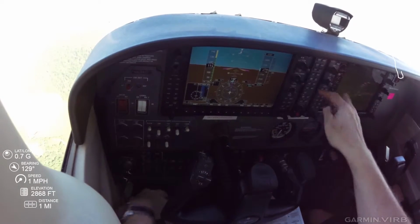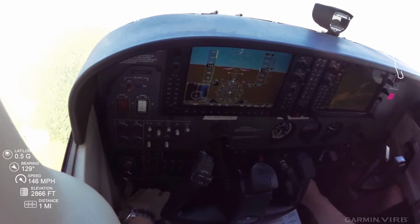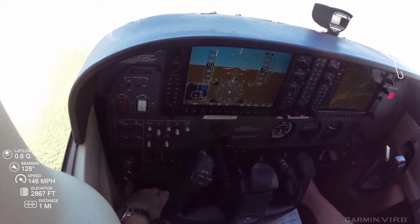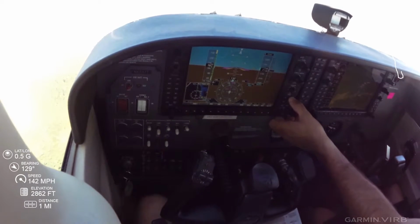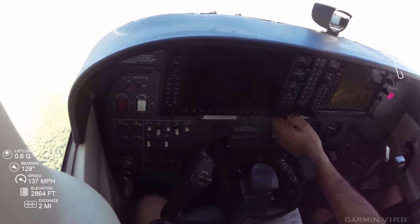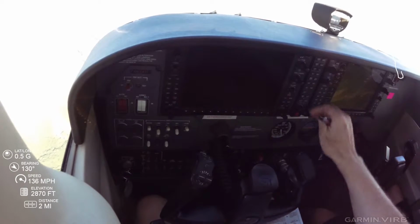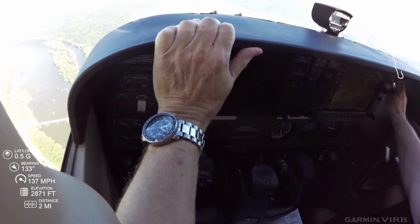And let's see if we can get the weather. Executive Airport, automated weather observation 2134 Zulu, weather, wind 340 at 10, gusts 16, visibility 10, clear below 12,000, temperature 28 Celsius, dew point 15, altimeter 30.08, remarks, density altitude 1,900. Welcome to Leesburg. All VFR arrival.